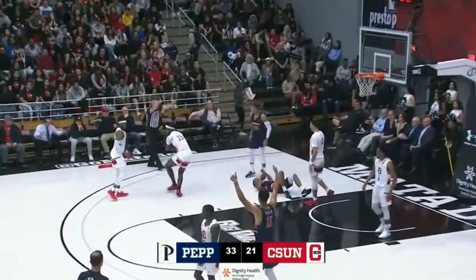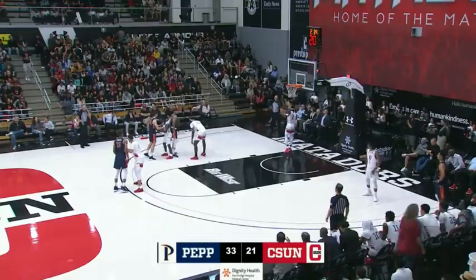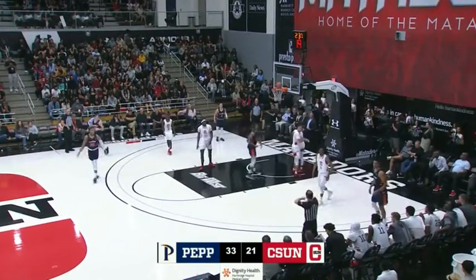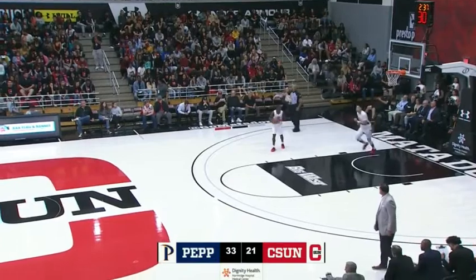Fighting for the defensive rebound is Ron Artest. Convert 4 of those 5. Ross to a cutting Edwards against Coleman. Double clutch, but a CSUN 21, 2:39 to play first half.